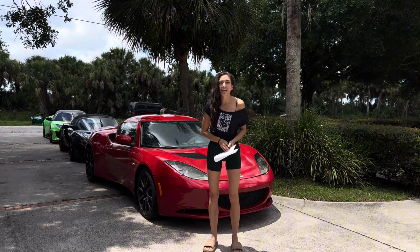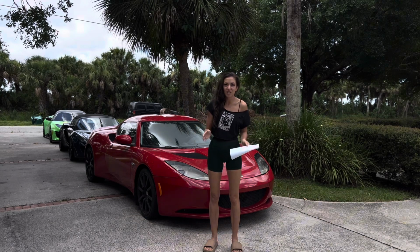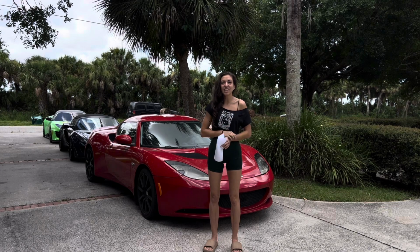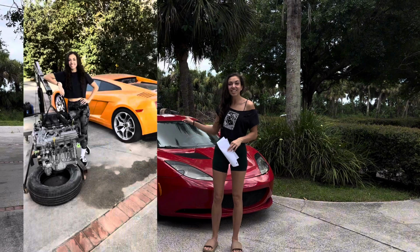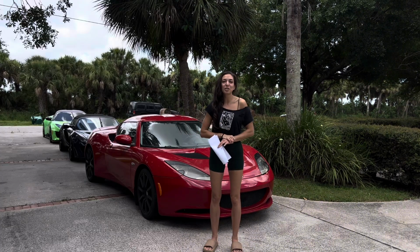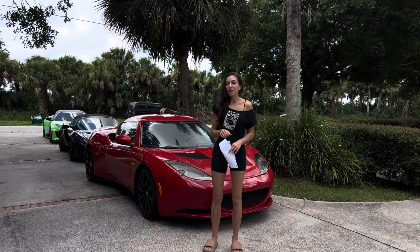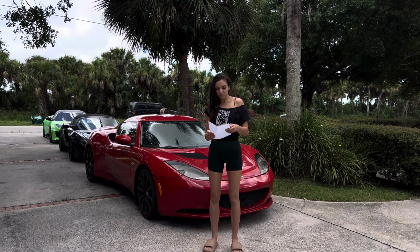Another question that I get is on the engine. So a lot of people obviously assume that because this is a Lotus, it has a Lotus engine, but that isn't the case. This actually has a Toyota 2GR engine in it, and actually this one specifically has a Lexus 2GR in it because I found one on Facebook Marketplace for $800. They're essentially the same engine, so I went ahead, grabbed that off Facebook Marketplace, and spent about 3 months putting it in this car so that it could still not run very well.